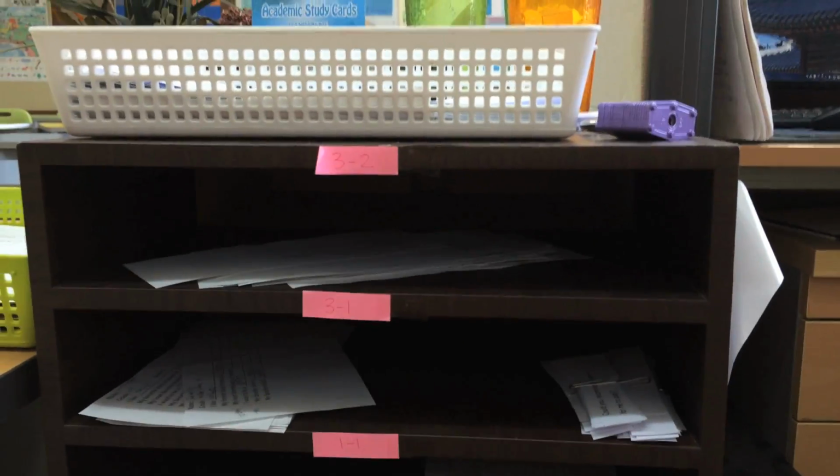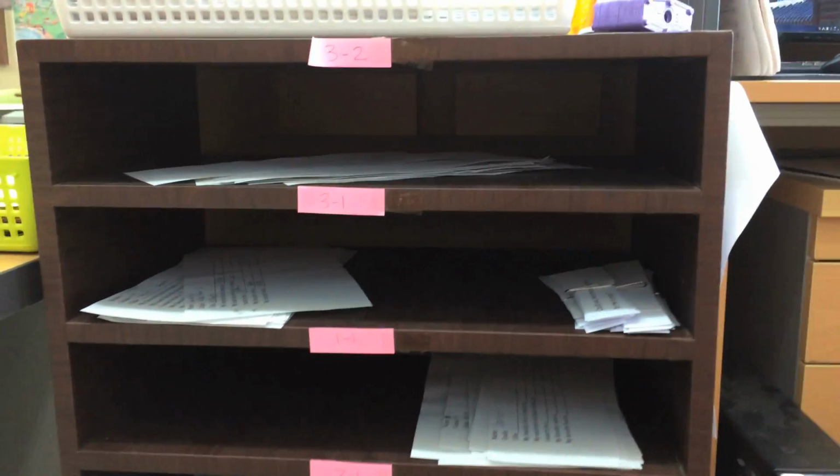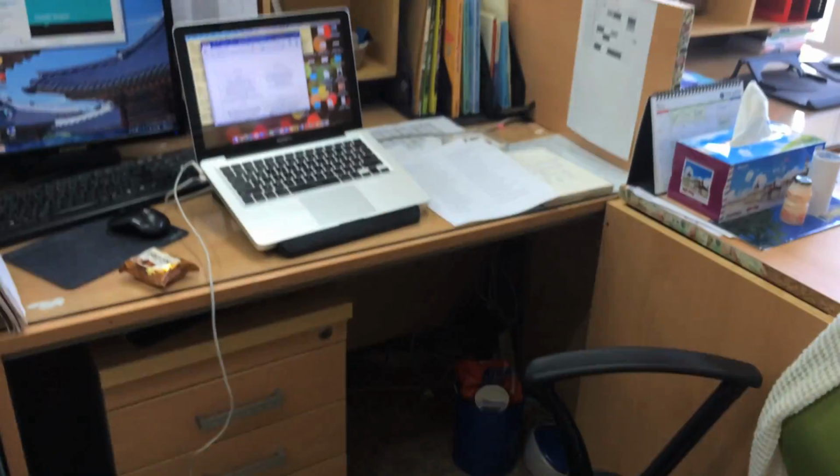Okay, and then this section is me trying to be organized, and it's a little cubby. I put all of the classes, like this is class 3-2, and I put all the papers for each class in here, so I can get a little bit more organized rather than just putting everything everywhere. I'm trying to be more organized. It really helps.